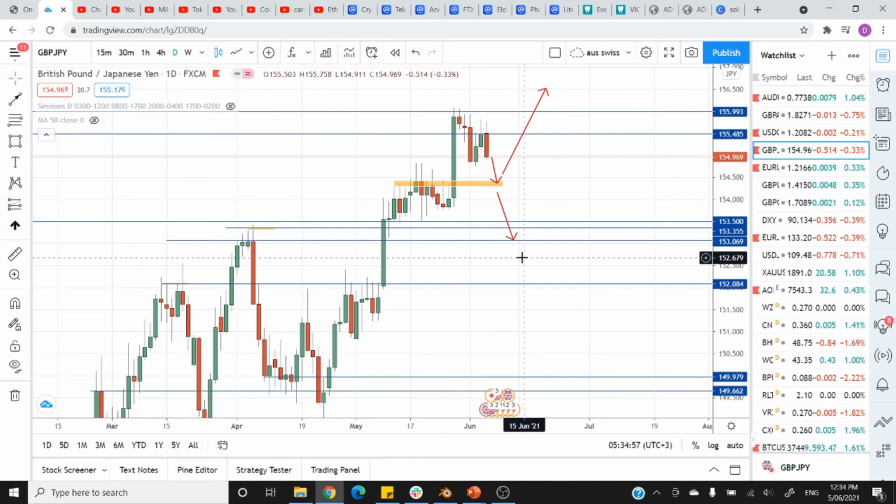Always do proper risk management, and don't risk too much of your portfolio in any one trade. Follow that 2% of your portfolio per trade risk, going for 2-to-1 risk reward at minimum.